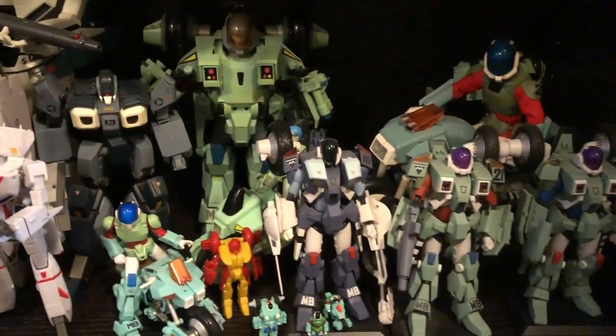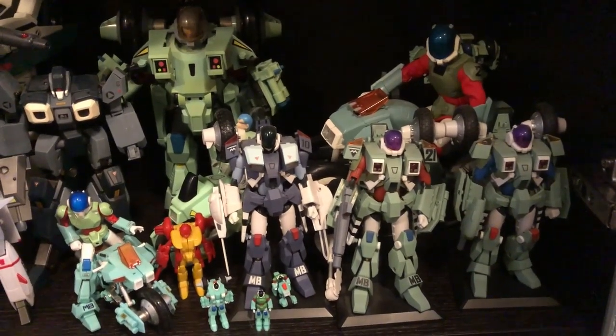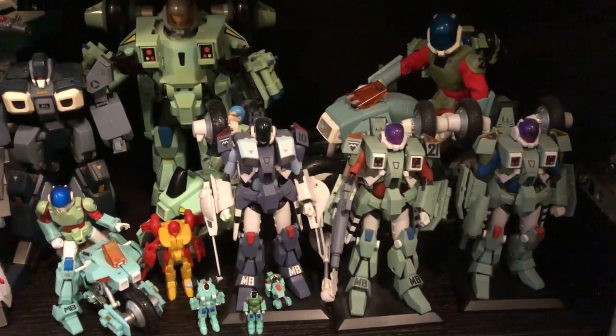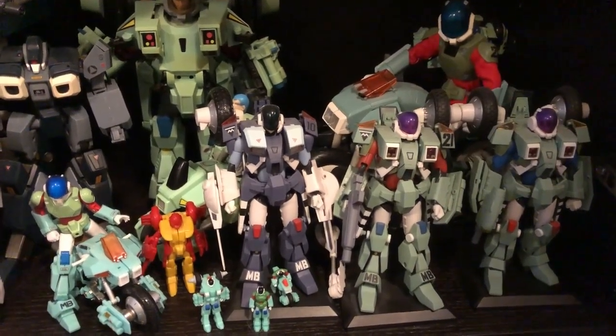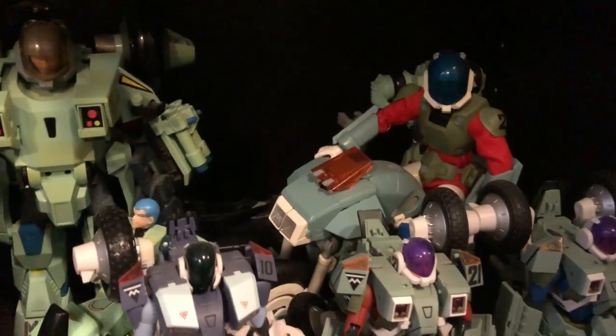Another one of my favorites, Mospeada Ride Armor, Scott Bernard's or Stick, Ray or Rand, and Lancer. Man, and there's the Beagle back there. That one was a big dog. That was really expensive.